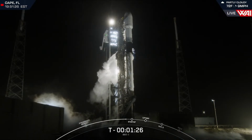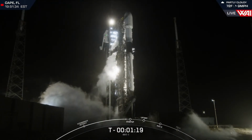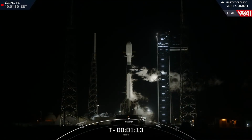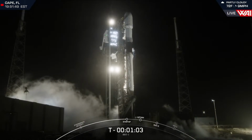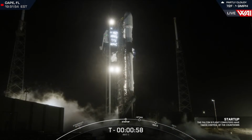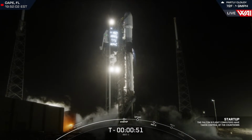Ground gas closeouts. That white cloud from venting the TE LOX line is completely normal. Falcon 9 is in startup. Good callouts and indicating that Falcon 9 is now operating on its internal flight computers.